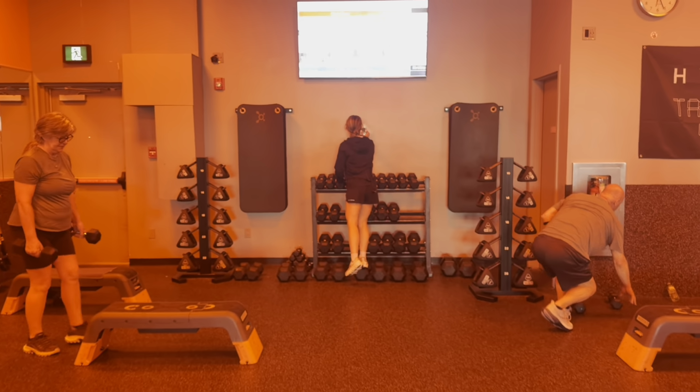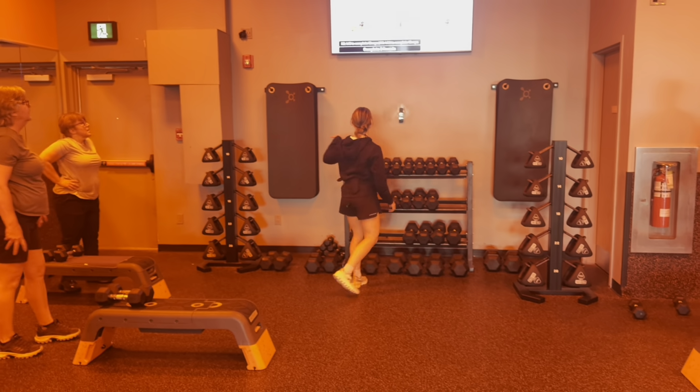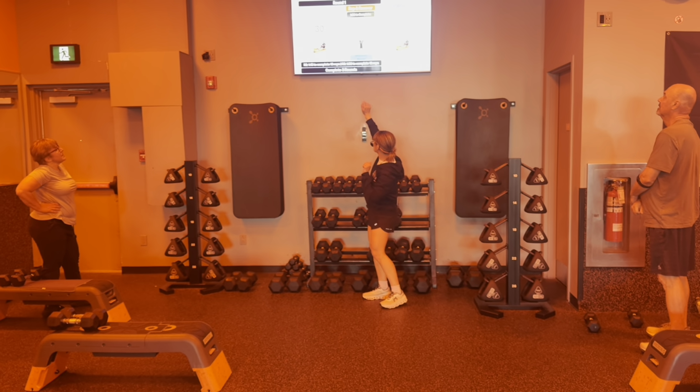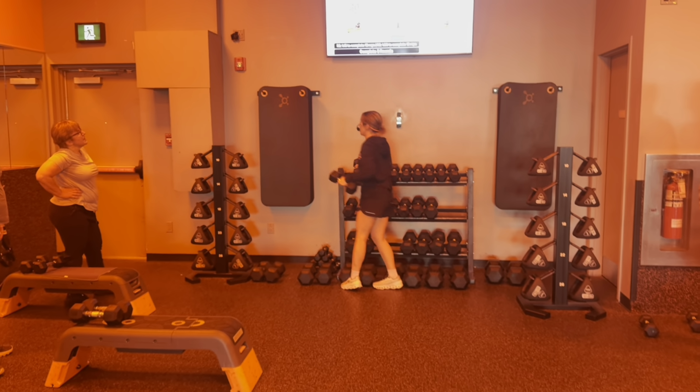Alors, sur le plancher, votre bloc numéro 2, c'est 3 rondes de travail, 5 minutes 45 secondes. C'est toujours 30 secondes all out suivi par un exercice. So you're going to have 1 minute to complete 8 reps of the neutral grip push press.